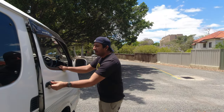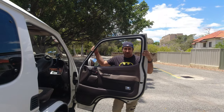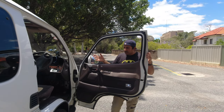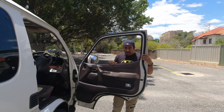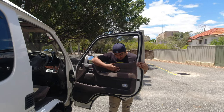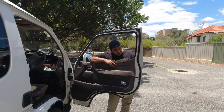For example, the door card. This looks like just a normal 90s door card from a Toyota. And after spending 2 years behind the steering wheel of this car, I've got pretty well acquainted with this. And I've realized they've put a lot of thought and a lot of effort into designing this thing.